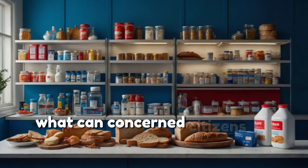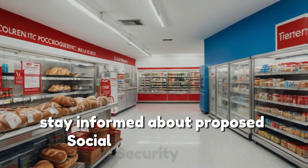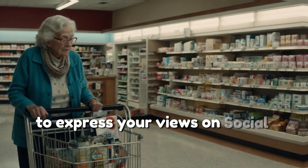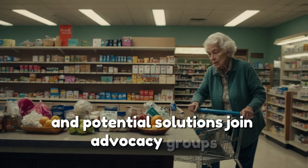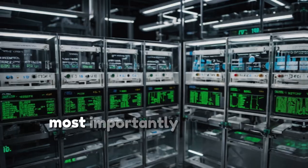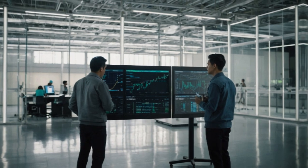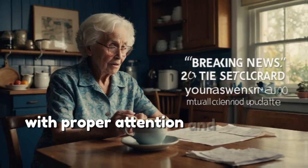What can concerned citizens do about this situation? First, stay informed about proposed Social Security reforms and their potential impacts. Contact your congressional representatives to express your views on Social Security adequacy and potential solutions. Join advocacy groups that align with your views on Social Security reform. Most importantly, share this information with others who might be affected. Awareness is the first step toward meaningful change. Remember, Social Security's challenges are solvable with proper attention and political will.